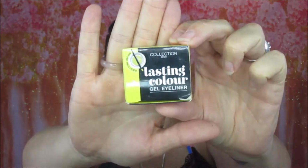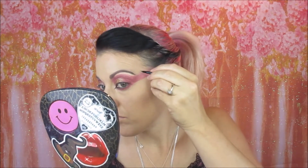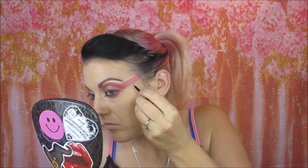Now we've taken this Collection 2000 gel eyeliner. I've been wanting to use this for ages and just never known what to use it with. I've tried just using it on its own, and because of the kind of gold it is, it doesn't pop very much just on the eyelid on its own as an eyeliner. But for this it worked really well because I just used it to highlight my brow and highlight the edges of the eyeshadow, and I think it sort of brought it all together.